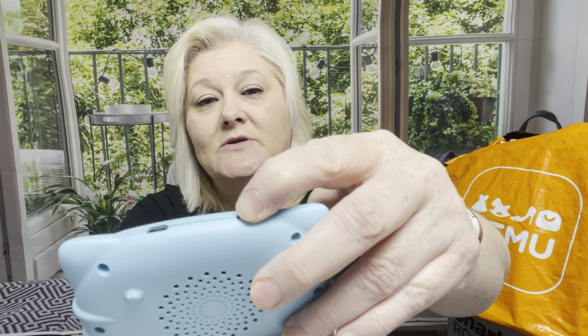Now, this is kind of loud. I know there's a volume, but I have yet to figure it out. But it has the on-off switch right here, and I'm going to turn it on. It's going to get loud. I'm going to bring it away after I do it.